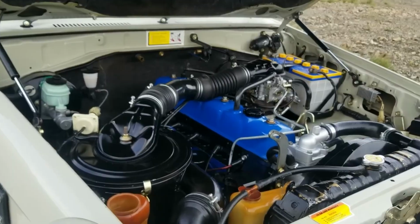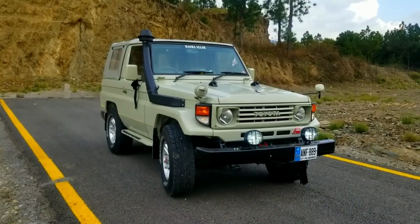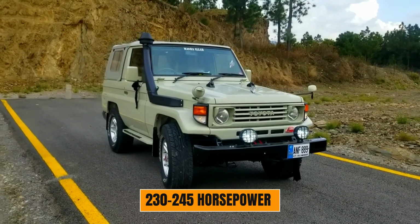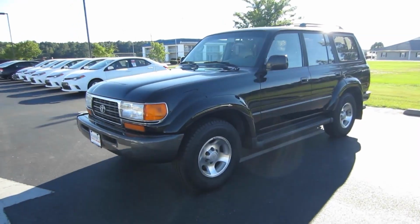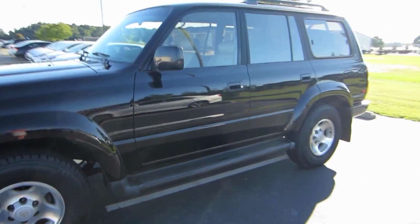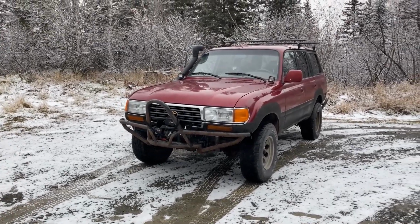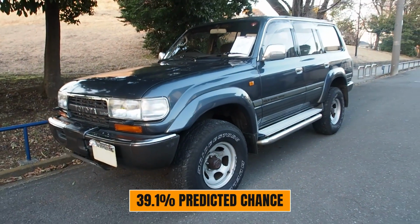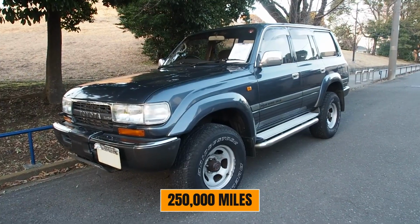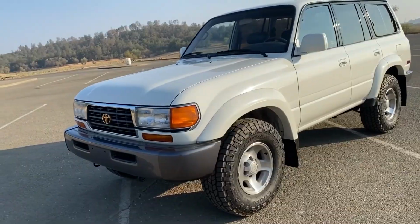Under the hood sits a 4.7-liter 2UZ-FE V8, producing 230 to 245 horsepower, depending on the year. This engine routinely achieves 300,000 miles, with reports of some surpassing 500,000 miles with basic maintenance. The Land Cruiser earned the number 1 spot on iSeeCars' longest-lasting vehicles list, with a 39.1% predicted chance of reaching 250,000 miles, over 8 times the industry average of 4.8%.